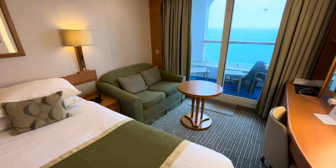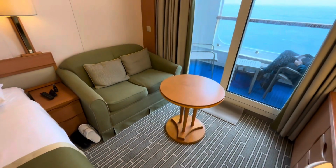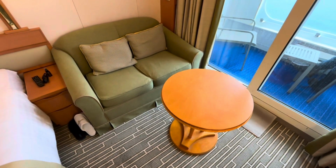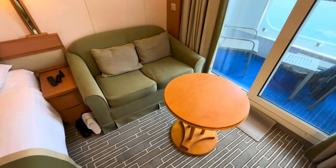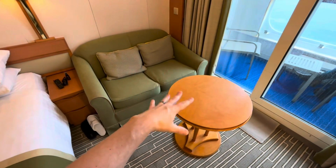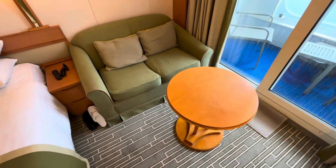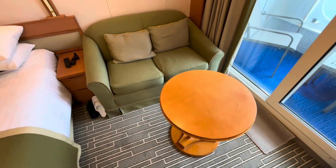This is what I call the lounge area, the living room area. It's quite a dinky couch actually, although perfectly comfortable. Good sized table, so if you want room service, this is a great spot to kick back, relax, and eat. Eat. I mean, that's all we do on a cruise, don't worry. I'll show you the in-room dining menu shortly.